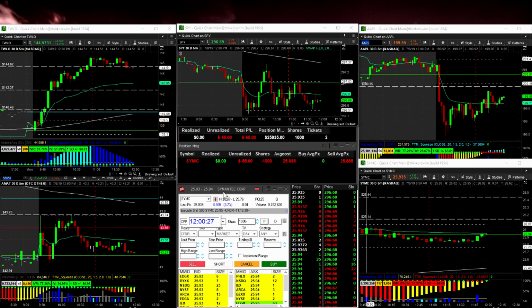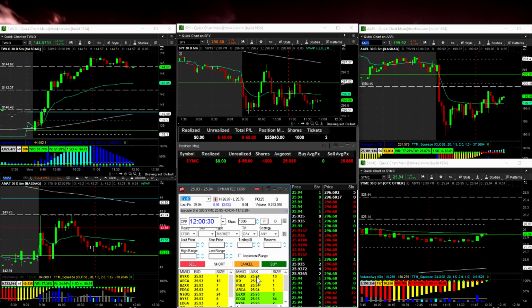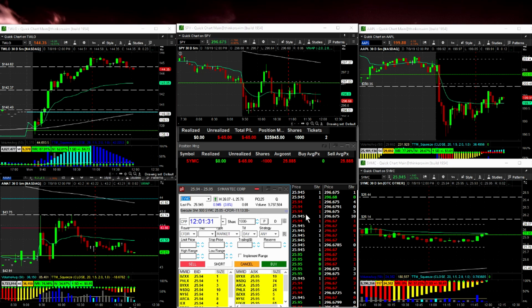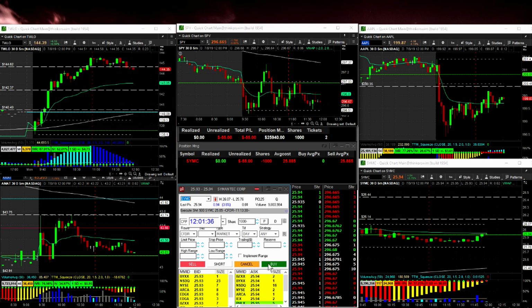So SYMC testing my stop loss here. Sellers, we got sellers over here at 95. If I see 96 print, I'm just going to get out of it. Rejecting VWAP so far.